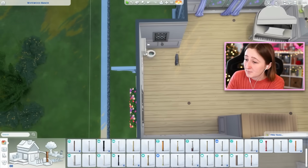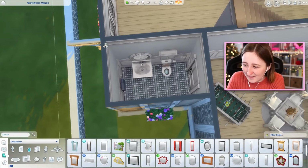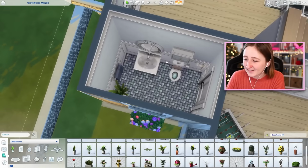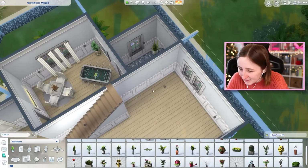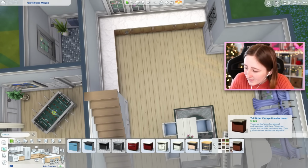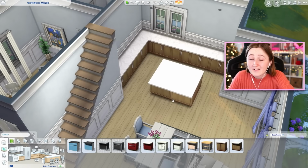The bathroom's actually bigger now. I'm gonna keep the exact same bathroom furnishing that I had when I first built the house. Maybe we could add a plant or something. I don't know. Okay, so the kitchen's gonna go here. Is it a bad idea to use these cabinets? I don't know. We can get an island. The square island always is fun.